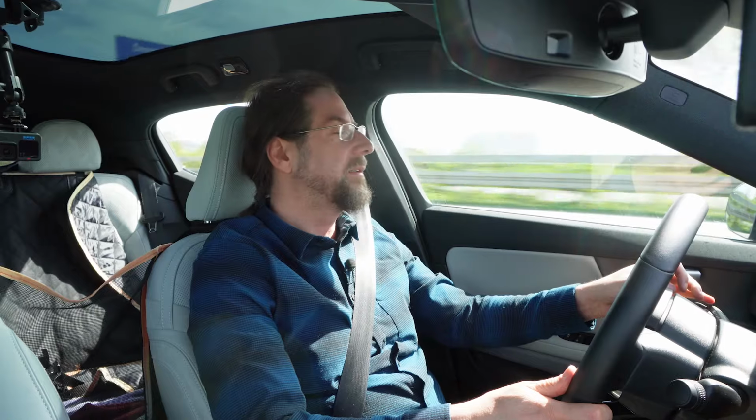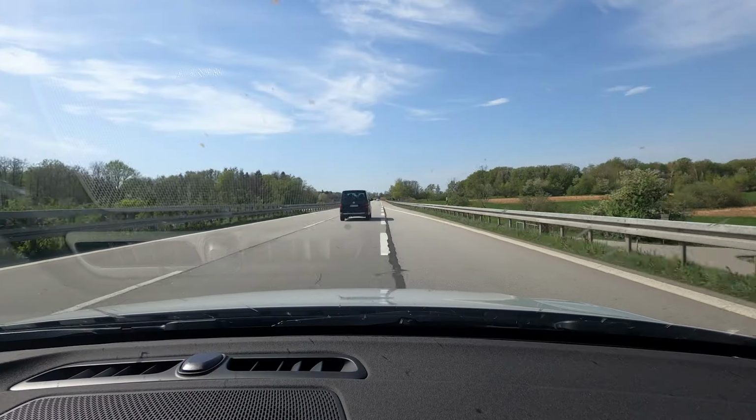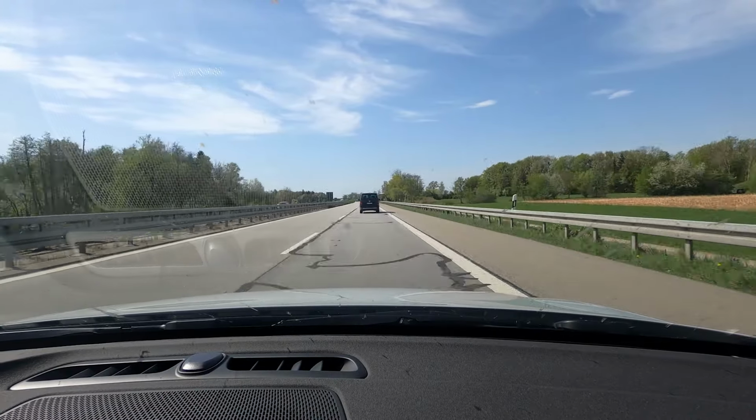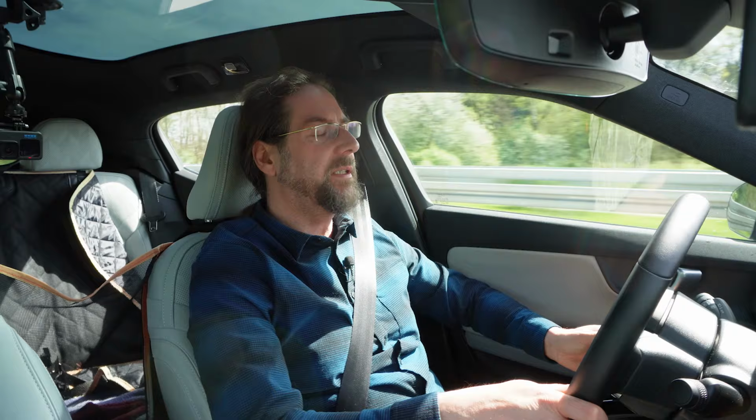And then let's drive here to Munich. And at some point we're gonna turn around, so we arrive at the charger at around 20%. I think it will be 270 kilometers on the trip meter, something like that.